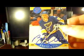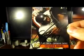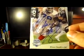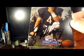Brett Hull, blue Sharpie. Chris Zorich, number 97 inscription. A little bit of smearing on that. Bruce Smith, number 78 inscription, Hall of Famer. Jim Harbaugh, a little bit of smearing on that one.